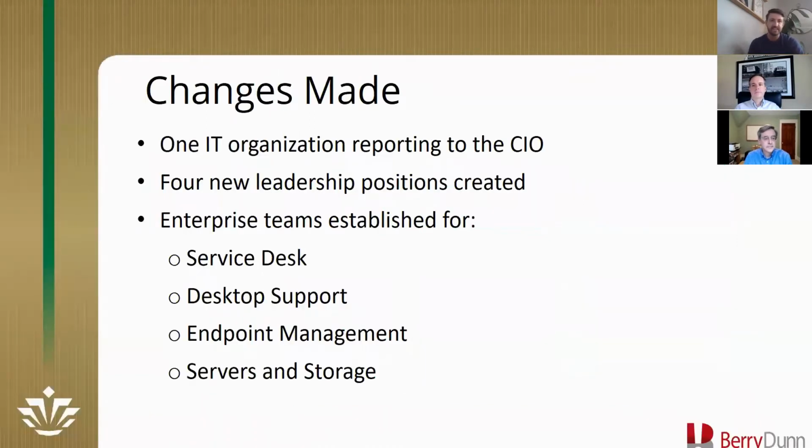And to set the stage a little bit, at a high level, the changes made: there's been one IT organization, all IT staff reporting up through the CIO, Mike, who's on the call. There are 4 new leadership positions that really are designed to bring together the distributed IT and the central IT. And there were 4 enterprise level service teams created, looking at service desk, desktop support, endpoint management, and servers and storage. And so now these services are provided to the entire university by one team.